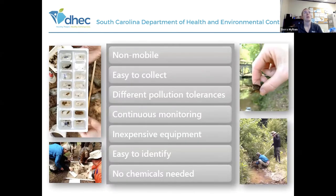So the reason both the South Carolina AdoptaStream program and DHEC focus on macroinvertebrate sampling is because they're excellent indicators of water quality. They're not very mobile, so if anything is ever altered with the habitat, water quality, status, or if there's a pollution event, they can't swim downstream like fish can or leave the area. They're also really easy to collect. If you have tweezers, an ice cube tray, and a net, they can be caught relatively easily.